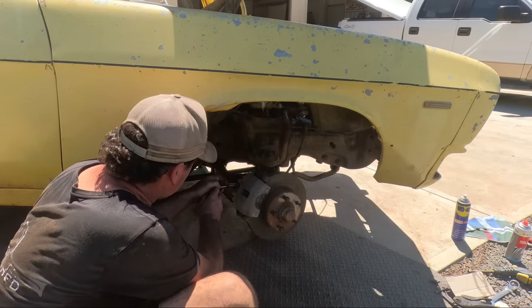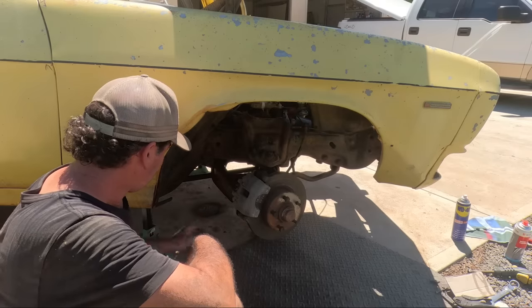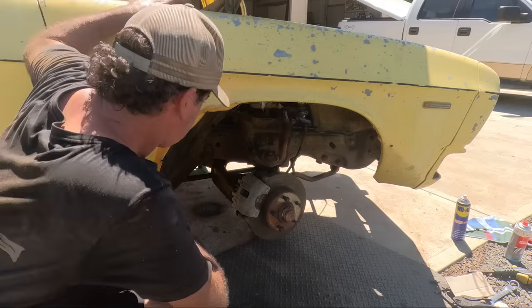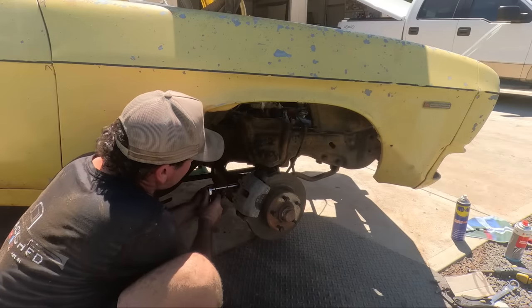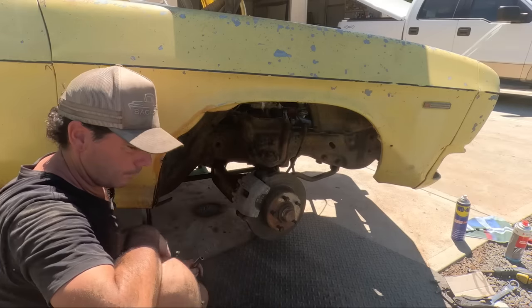So I just cracked the caliper nipple and that came off way too easy. And I'll see if I can get some fluid out of there. Absolutely nothing, although there is a weep there, but I just pushed that as hard as I could and nothing came out. So I'd say our rubber lines are completely locked. So we'll tend to that.